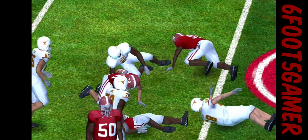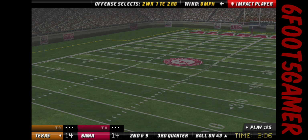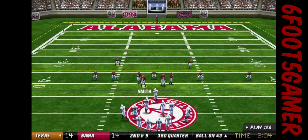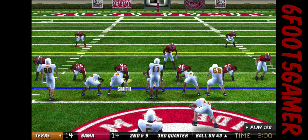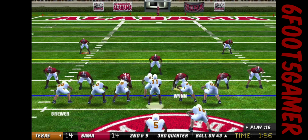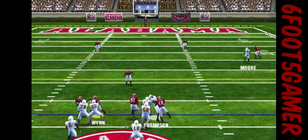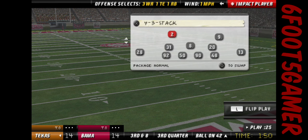At the 43-yard line. Picked up a yard or so on that run. 2nd and 9. Ball on the 43-yard line. The Tide line up with 6 defensive backs. Thompson drops back. No one open, so he's going to run. And he didn't get much on that scramble before they drilled him.